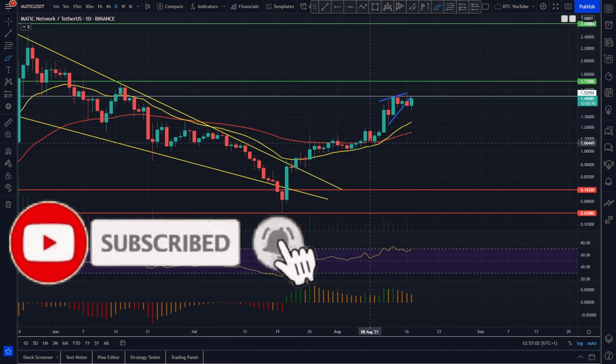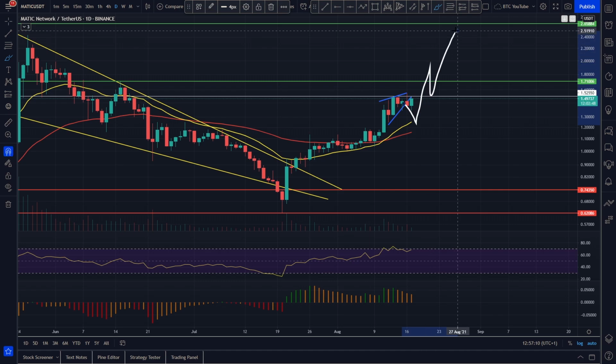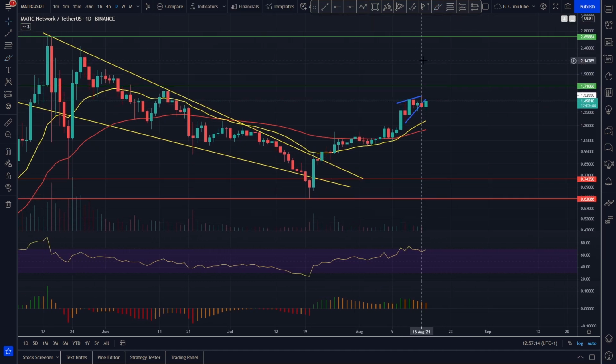But it does look as though in the short term we are running out of steam potentially on the charts here. So just something to be aware of. We could see a little bit of a pullback in the short term before that next leg up for Polygon. But we can stay overbought in the crypto space a long time.